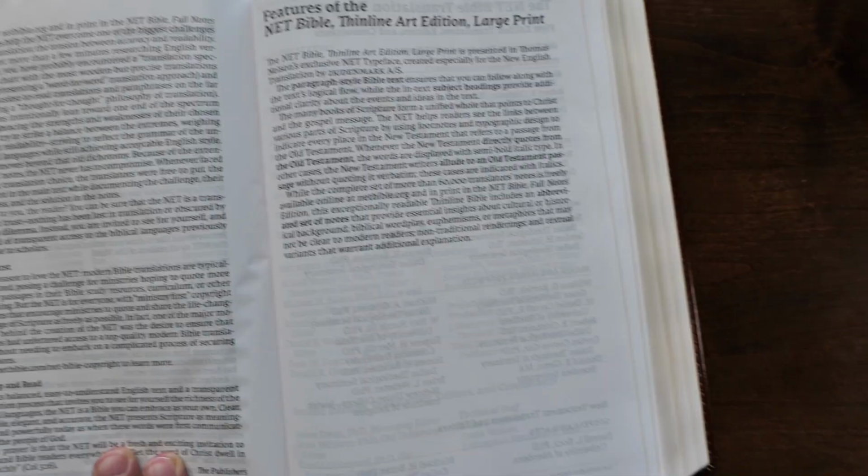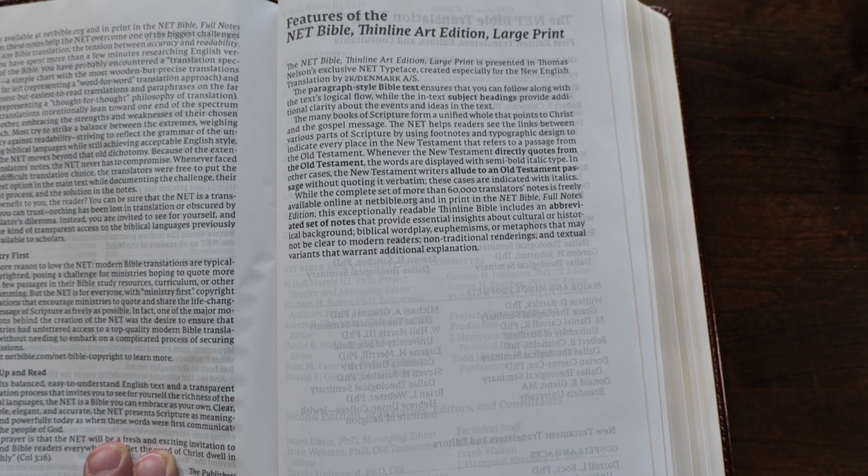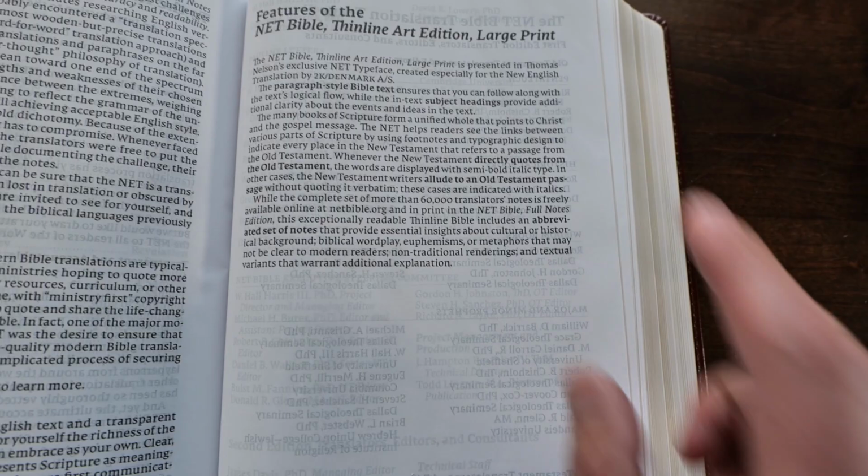And in the New Testament, when you have direct quotes from the Old Testament, the words are displayed with semi-bold italic type. When the New Testament writers allude to an Old Testament passage without quoting it verbatim, these cases are indicated with italics. Very, very nice.